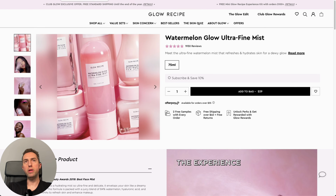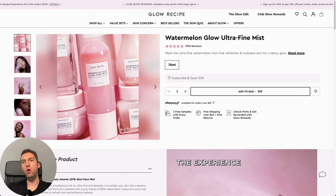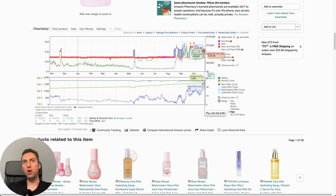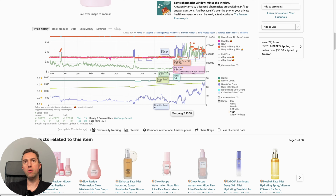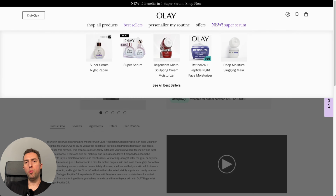And here's another example from the same brand, Glow Recipe. If we go here, the price stability is at $30, and this is selling at $29. The same price jacking right here. This is not going to last. Do not buy this product. It's not going to last. Eventually, the brand is going to bring it back to this level, and you're going to create losses for yourself. Look, here's another profitable product.